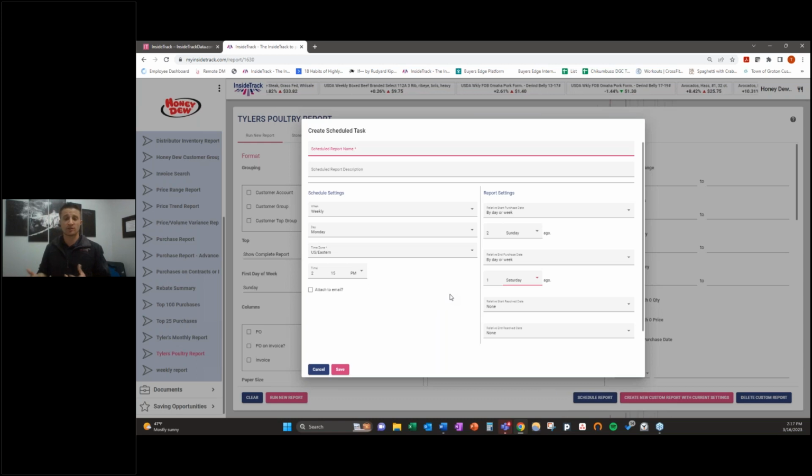And that's how you schedule those 2 different types of reports. So, going forward after this, if you have any questions and you're a current InsideTrack customer, please reach out to your client managers. They'll be sending out a follow-up email to you as well to set up some time to walk you through more in-depth, specific examples that pertain to your business.